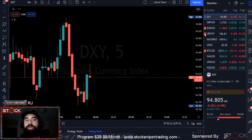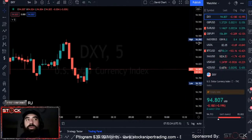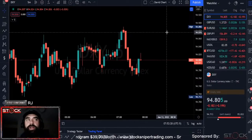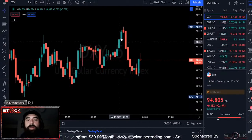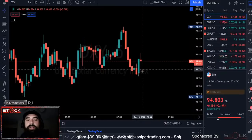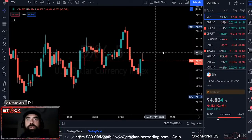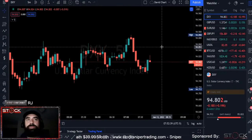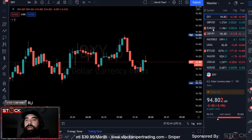Let's check out some dollar movement right now. Look at this. I don't know why the dollar went crazy. Okay, I have no idea, but you can see what it's doing right now. Waving, pulling, pushing, pulling, pushing. Okay, let's check with GU now.